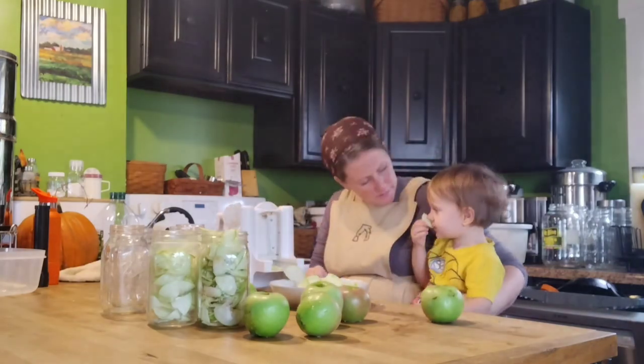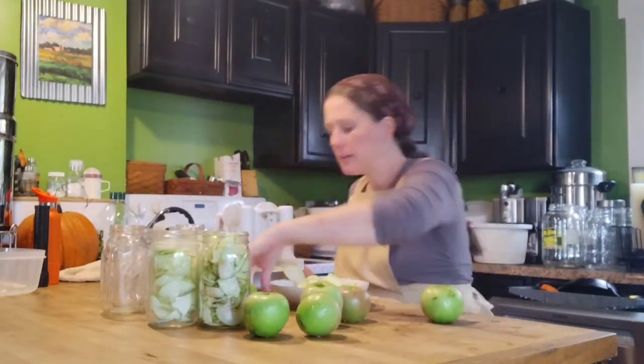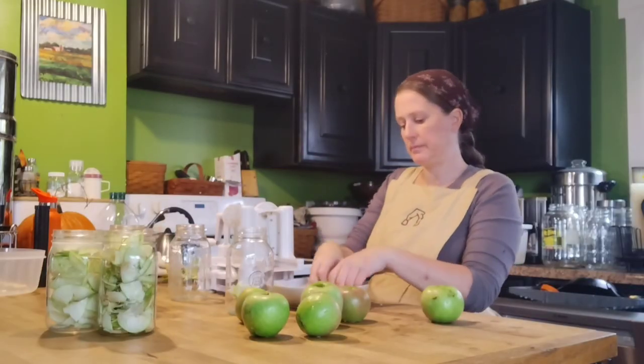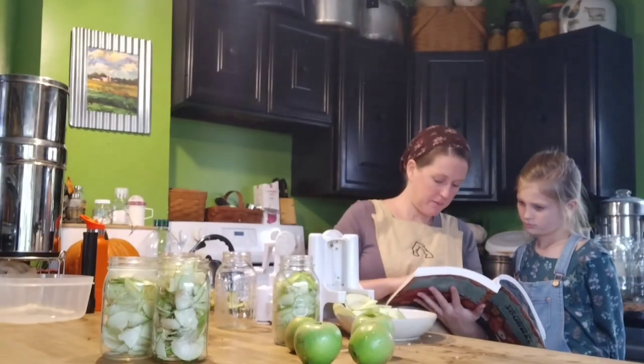So all I'm doing is using my veggie spiralizer here to spiralize the apples. That takes the cores and the seeds out and leaves me with nice sliced apples. As you can see, I do not peel my apples for pie. I don't notice that that makes much of a difference.